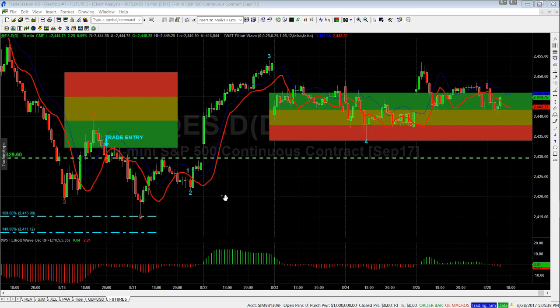These are just some of the trades that this software has helped traders get into during August. And I will try and do some more routine type of trading journals during September.